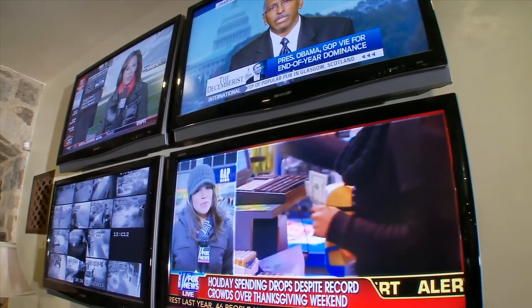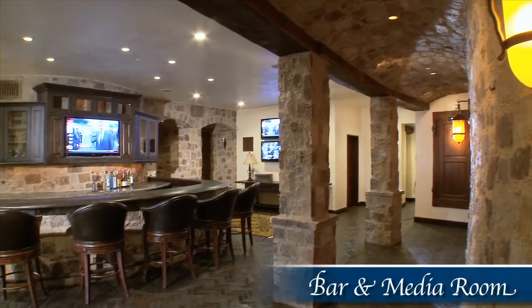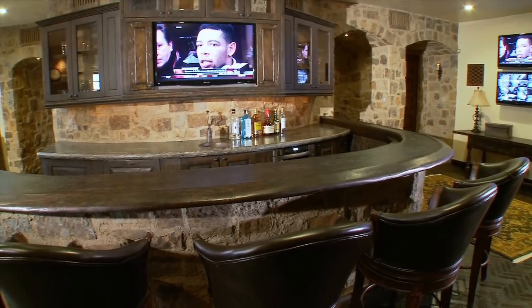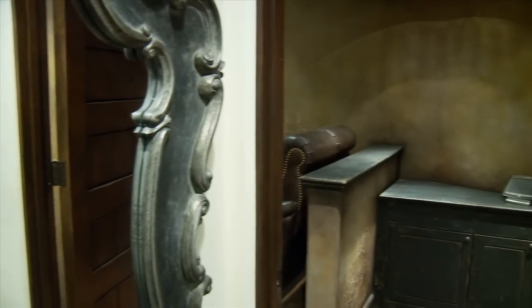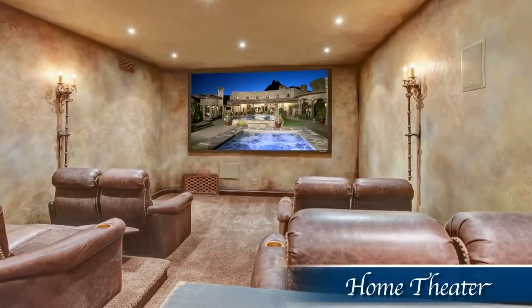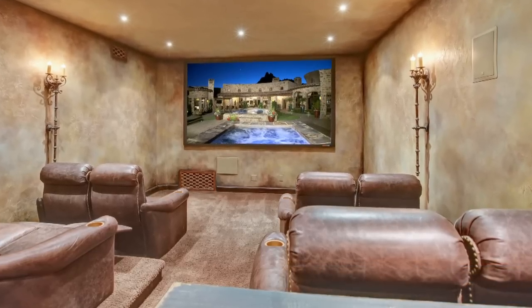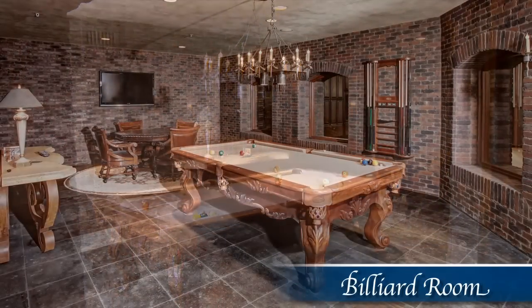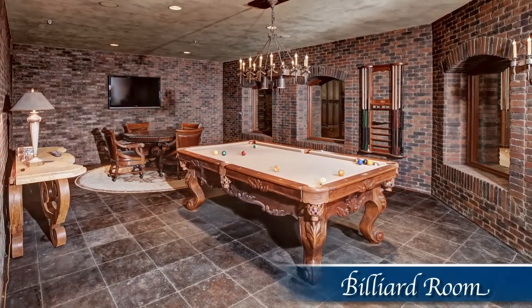And the wow factor doesn't end here. Your own sports bar set up with multiple flat screens, just some of the 25 televisions found throughout, offers a first-class pass to relaxation. When the day calls for an epic viewing experience, the home theater with its 120-inch screen has you covered. Another impressive view, a reverse look from the underground garage, gives you a glimpse of the billiard room.